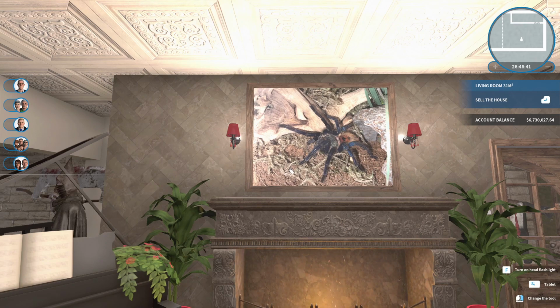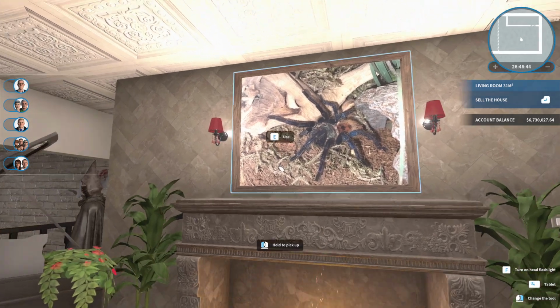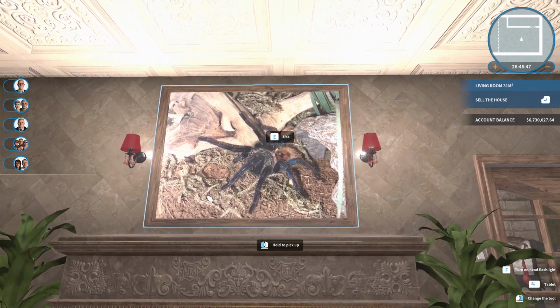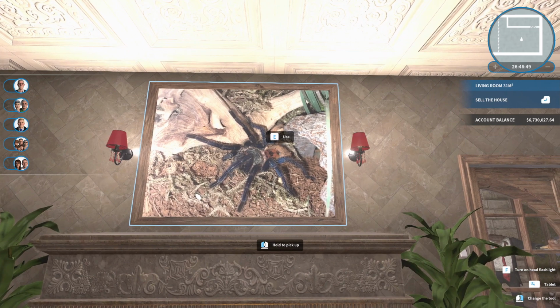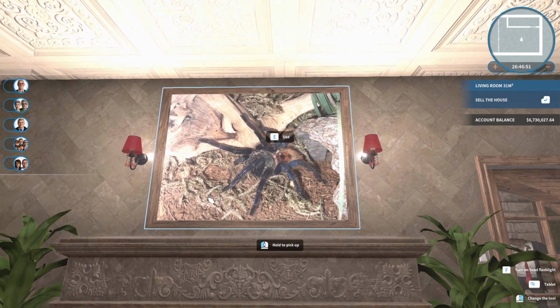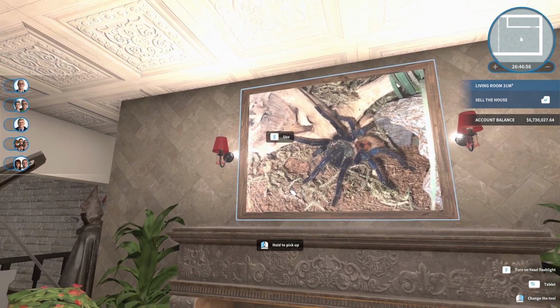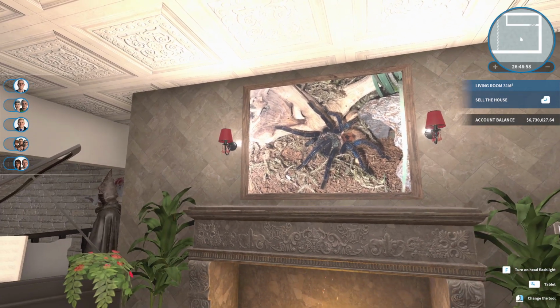Her common name is green bottle blue. And you'll notice that she is very beautiful. She's got these blue legs, the green carapace, and the orange and black abdomen, which almost looks like a pumpkin. Her name is Luna, and she is a beautiful spider.